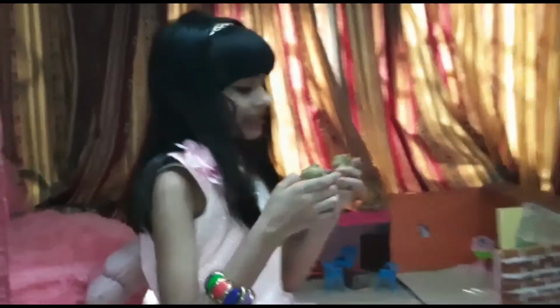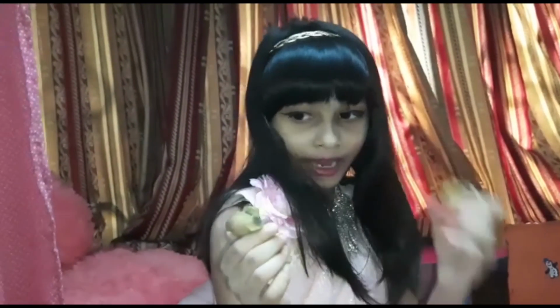My doll also has two dogs named Minnie and Max. So I let Minnie stay right here and Max here.